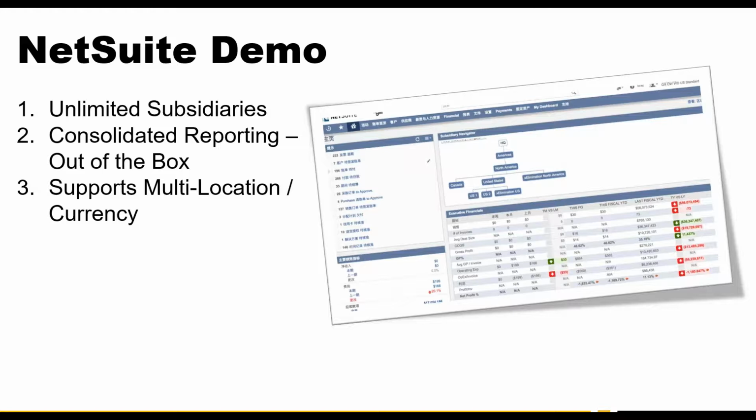You also with OneWorld, as is the version of NetSuite that supports unlimited subsidiaries, you can also have consolidated financial reporting out of the box. So that's integrated or part of NetSuite core functionality. Also, this environment supports multi-location, multi-inventory location, and also multi-currency as well.